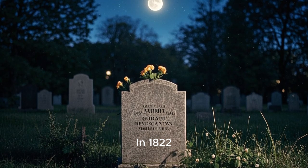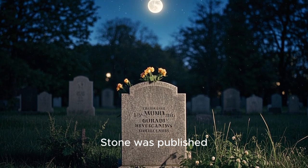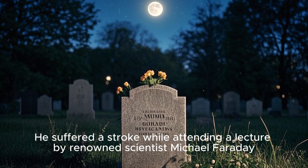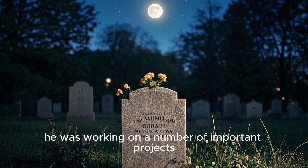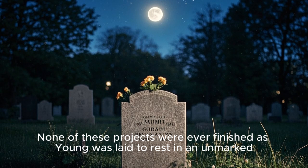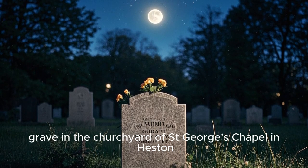In 1822, the year that the first translation of the Rosetta Stone was published, Thomas Young died. He suffered a stroke while attending a lecture by renowned scientist Michael Faraday. When Young passed away, he was working on a number of important projects, including a theory of universal grammar. None of these projects were ever finished as Young was laid to rest in an unmarked grave in the churchyard of St. George's Chapel in Heston.